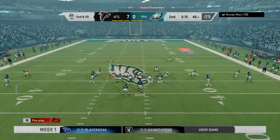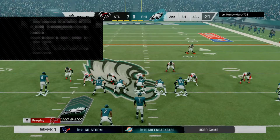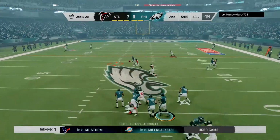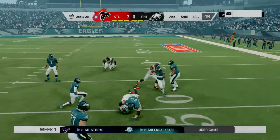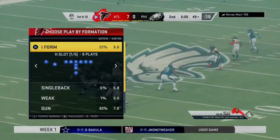So now 20 yards to go on 2nd down after the sack. Work to be done. Now it's Newton, and he fires one that's intercepted. Picked off by J.C. Jackson. And he's just across midfield and down at the 49-yard line.